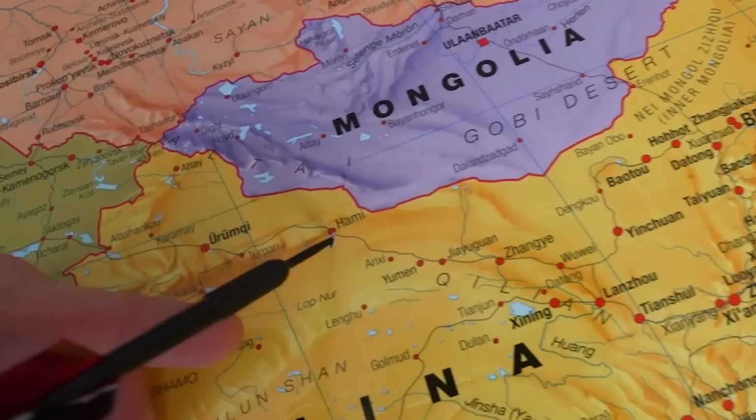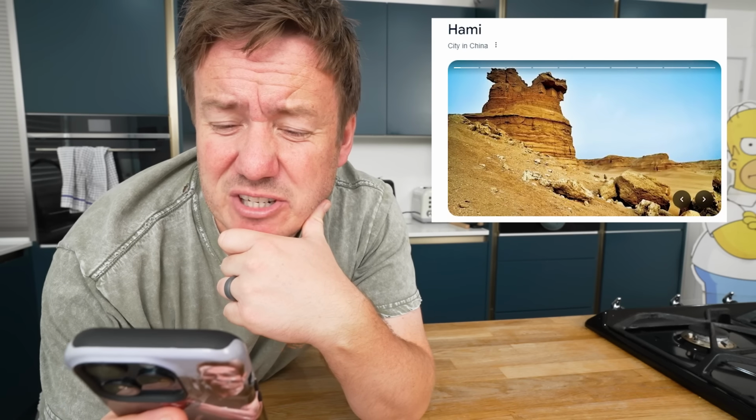So Hami is a city in eastern Xinjiang, China. Population of 673,000. But it is well known for something called sweet Hami melons. The first Google image of Hami looks like something from the Grand Canyon or something. Obviously I'm not gonna be able to get hold of those melons, but apparently a cantaloupe, I'm not gonna do that dad joke, is fairly similar in taste. In fact, there's a man holding one there looking very happy indeed.